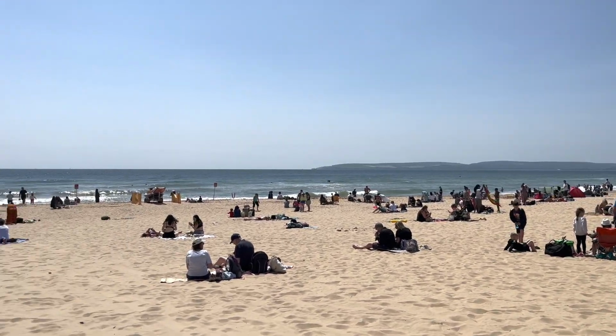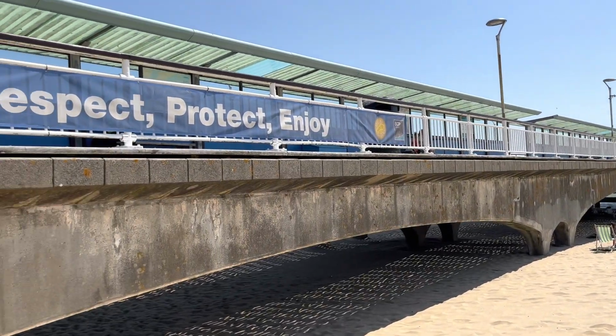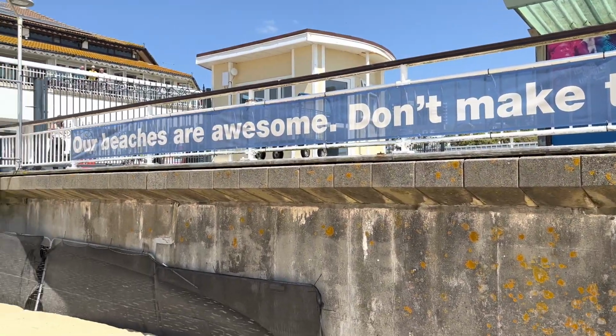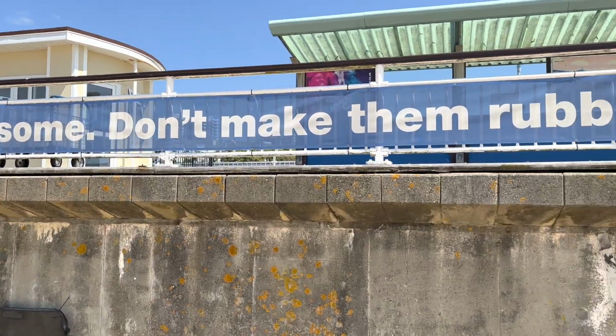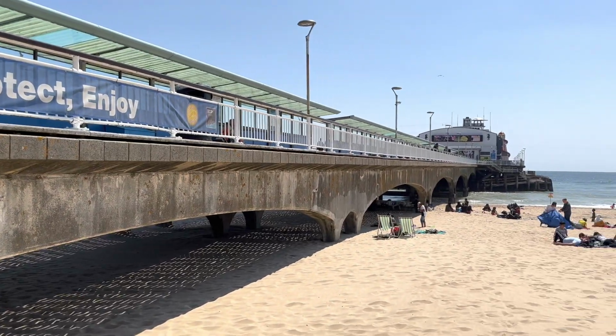If you're coming to the beach, any beach, not just Bournemouth, take your rubbish home, or at least put it in one of the hundreds of bins that are provided along the seafront. If you're at a secluded beach and there are no bins, simply take it home. What's the saying? Leave only footprints. There you go. So that's my last little bit of advice.